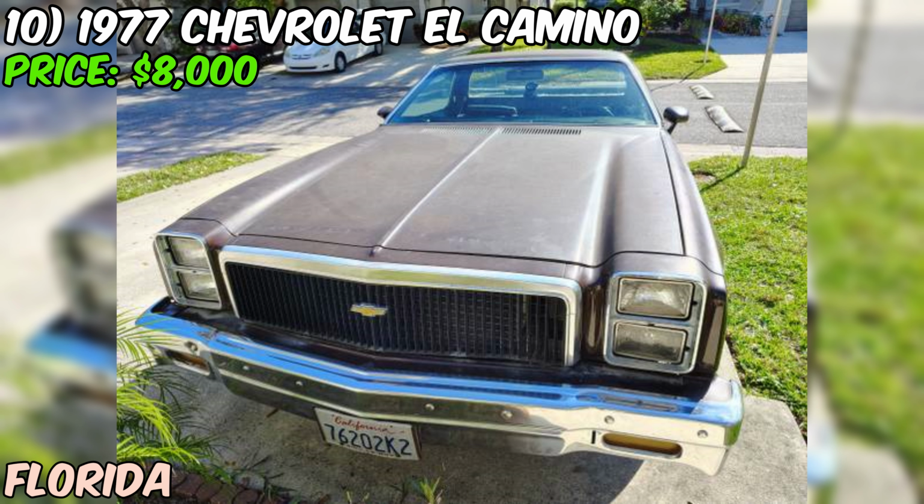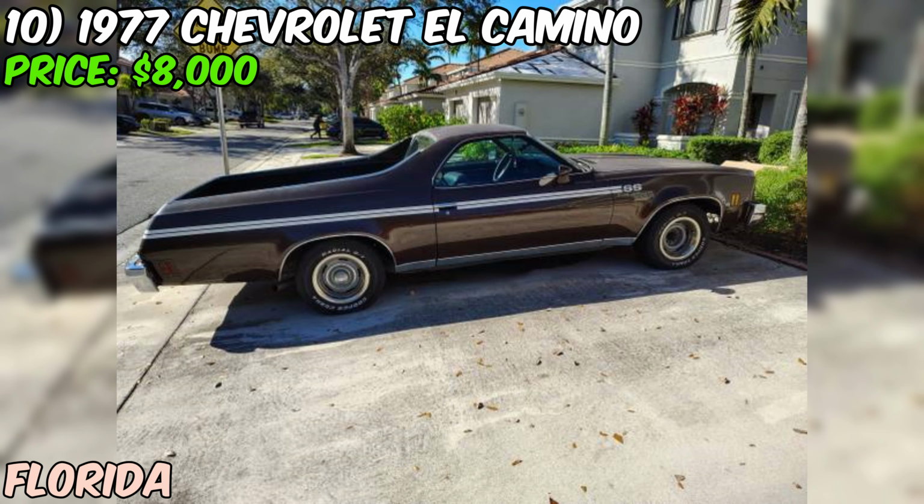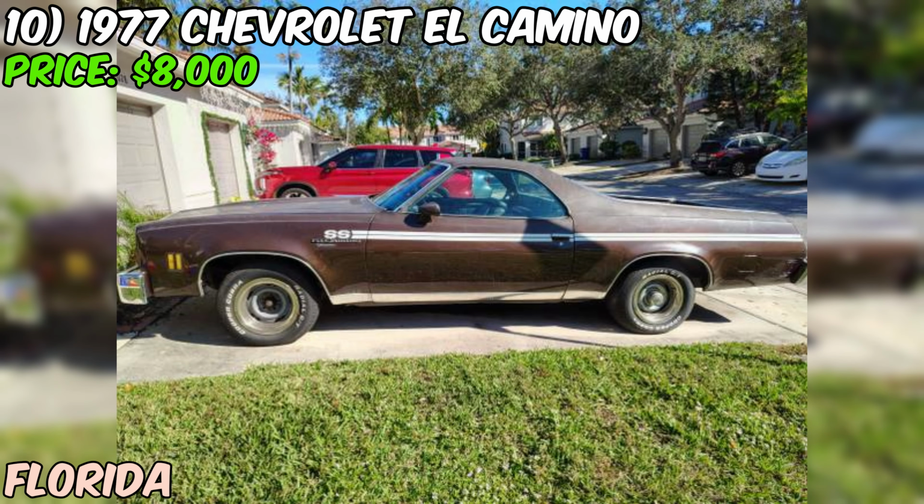Aesthetically, this El Camino's rocking a brown paint job, which might not be everyone's cup of tea, but hey, that's what custom paint jobs are for, right? The ad also states that the title is clean, so you shouldn't have any issues with paperwork. All in all, this 1977 Chevrolet El Camino seems like a solid project car for someone who's ready to put in a little work to make it their own.